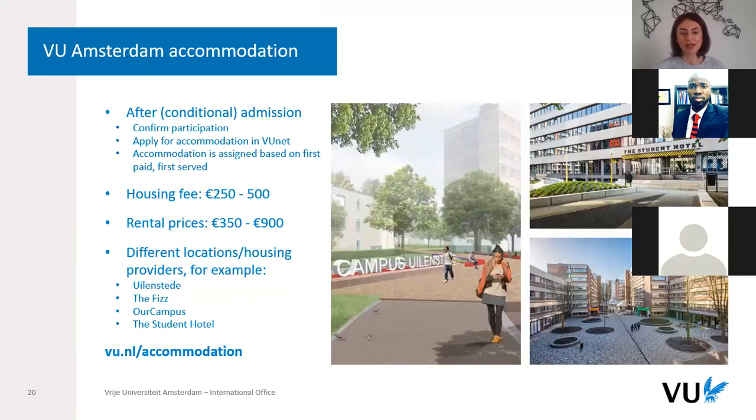So in terms of accommodation, after you have submitted all those documents and applied online as an exchange student, you'll receive a so-called offer that you have to accept, a so-called confirmed participation offer. Once you do that, you will be asked to transfer housing fees. The housing fees are 250 euros for one semester and 500 euros for the entire year. After these fees have been transferred, you will be put on the list for accommodation. Please note that accommodation is assigned based on a first paid, first served principle.